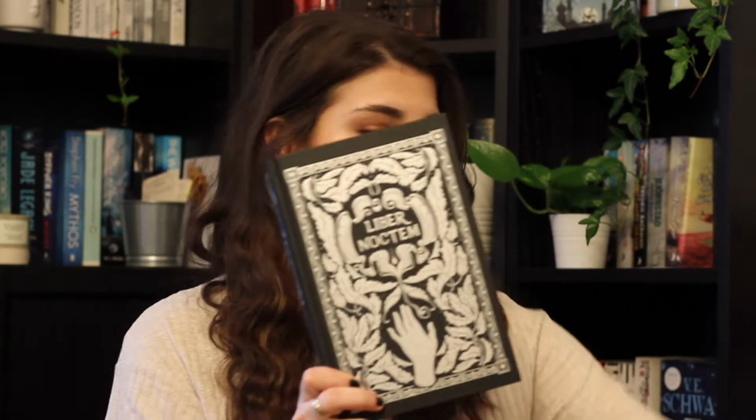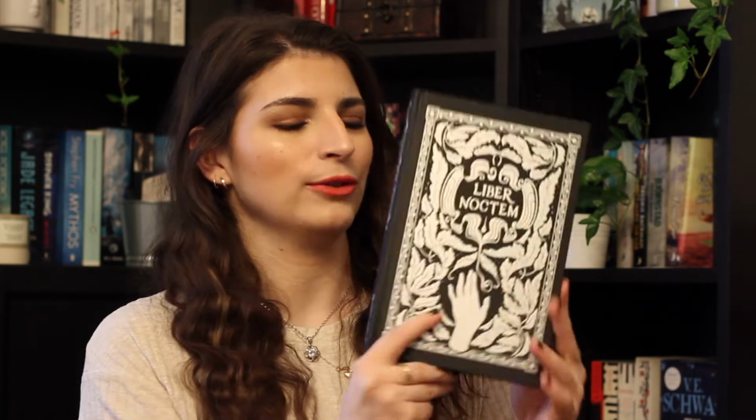Okay, this is nice. Okay, it's black with silver foiling all around it. It looks really epic. It looks really, really cool, actually. I do love the cover. I'm surprised, there's some subtle foiling to the cover, which is so nice.